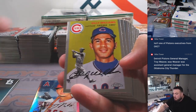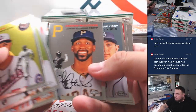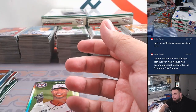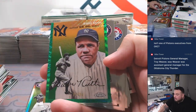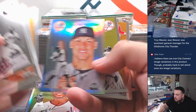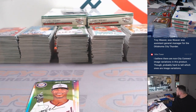Who has Oakland? Oakland? Going to Kev. To Shara. To 199. Jeter Downs refractor. We got a Mason Miller to 150. And how about a little Babe Ruth to 499? Awesome. Michael Kopech to 499. And a little Julio Rodriguez. Sweet.